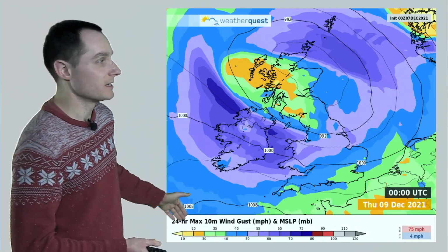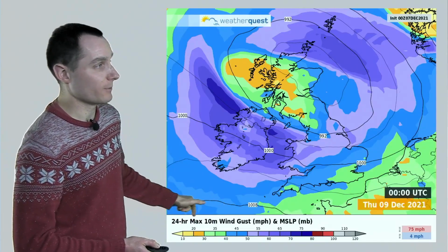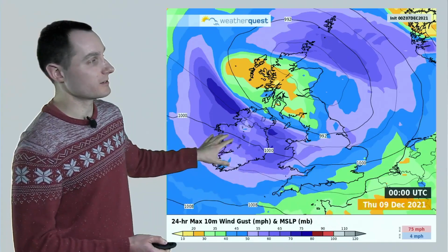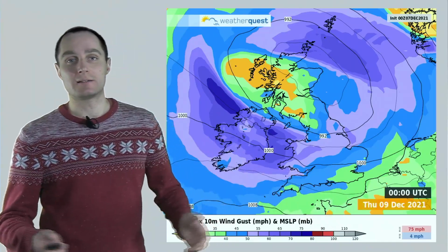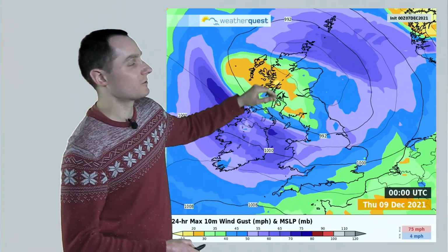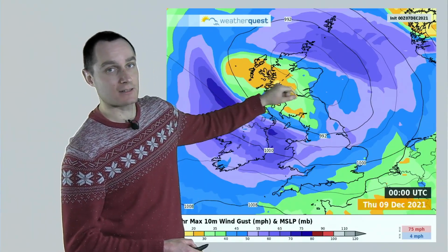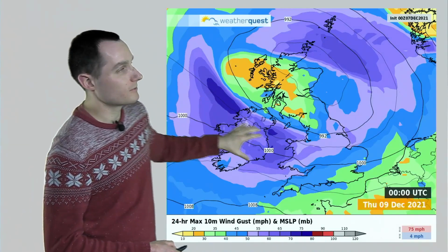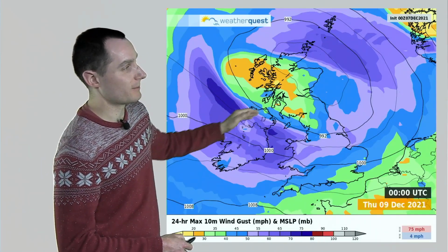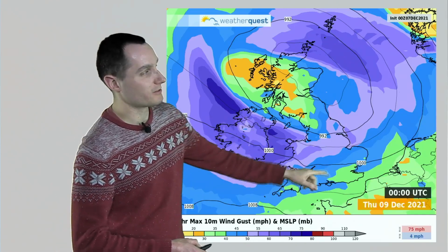Now this is looking at the maximum gust in the 24-hour period that ends at midnight on Wednesday night. So basically the strongest winds we're going to see during the calendar day of Wednesday. And you can see with the low centred somewhere over northern Scotland, here the winds will be lightest inland across Scotland, but strong northwesterly winds on the south flank of this low, running in across the Republic of Ireland, Northern Ireland, through the Irish Sea and into Wales.